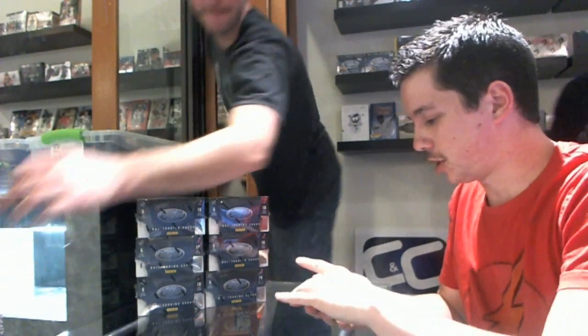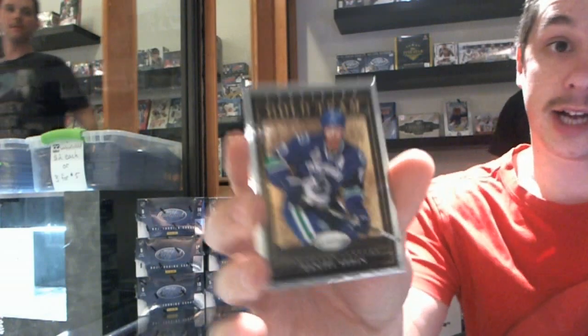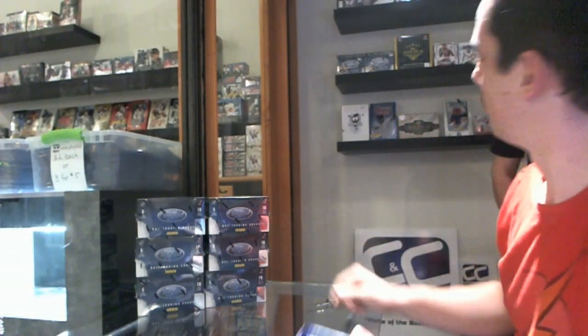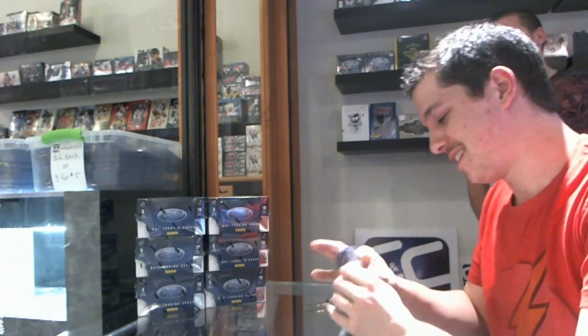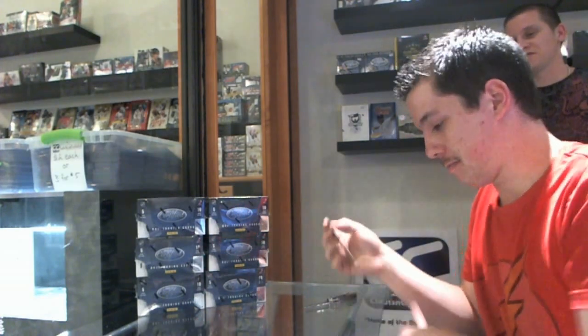That would be nice. We got our first gold team. These seem to be pretty tough. For the Vancouver Canucks, Daniel Sedin. Daniel Sedin, gold team. Well, if those are that far, I just think I pulled a gold team mirror gold out of 25 from one pack. Hey, only one in the case. Yeah, that's the only one so far. Interesting.